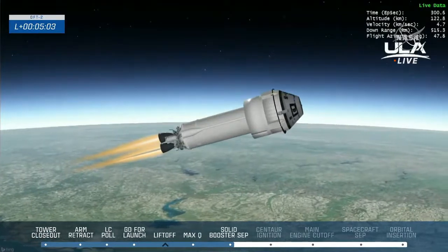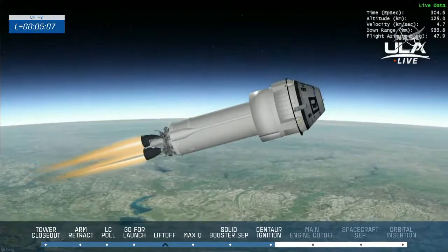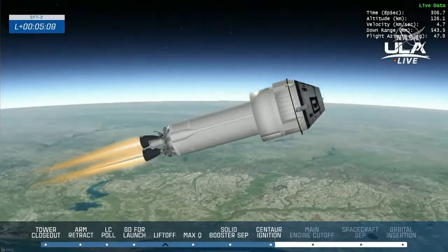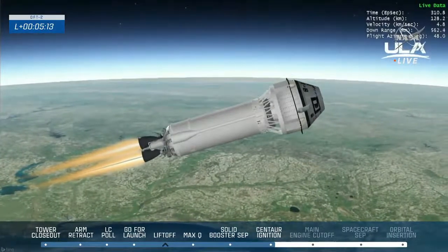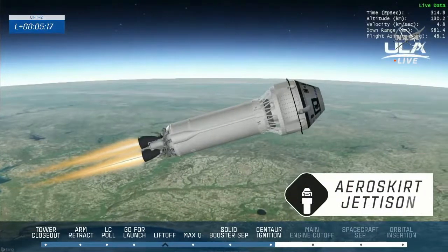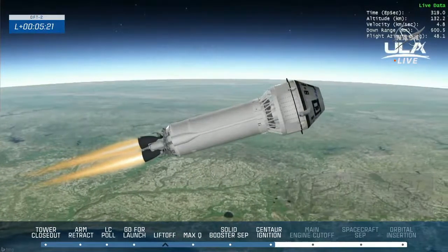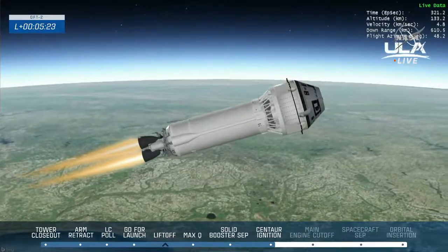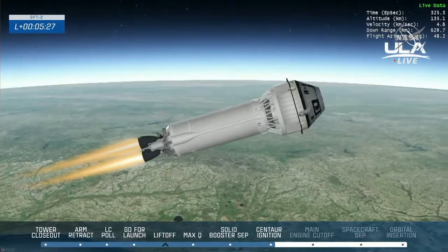Just passed through several milestones. Teams here on the ground reporting that all are looking good. Ascent cover jettison there. That provided that aerodynamic structure to the top of Starliner, protecting the docking equipment during ascent. Now that Starliner and Centaur are free of the atmosphere, well into the vacuum of space, that aeroskirt has been jettisoned.